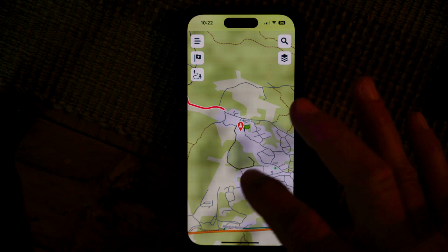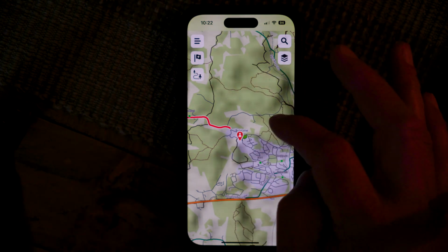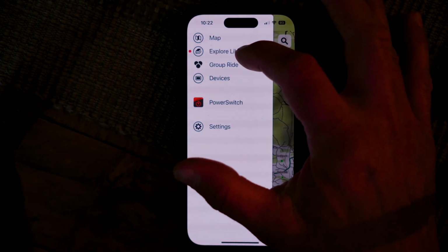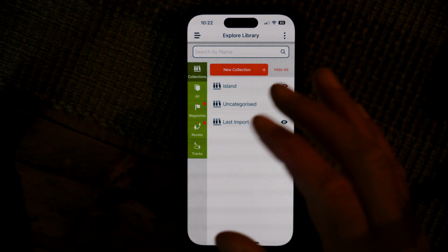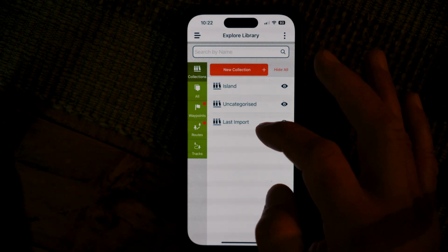So I'm in the map, and from here you can create a route by clicking here. I will show you that after, but first of all, let's look at the route we created on the GPS. So I click here on the menu, go to Explore Library. Here it shows 3 collections. So Garmin still has a bit of work to do to sync this up with the GPS because it has this last import collection as well.